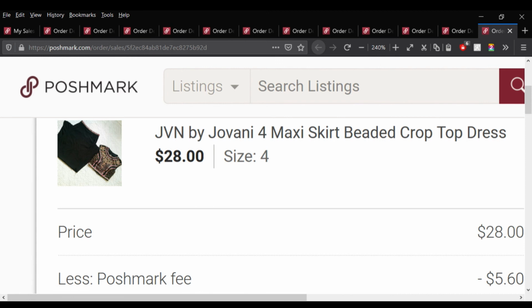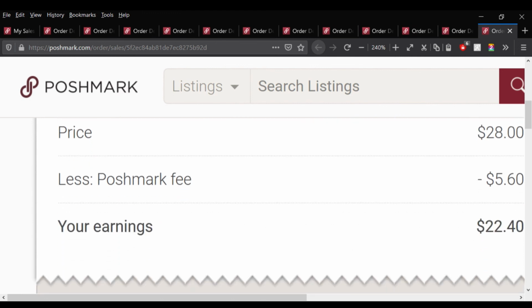It is a JVN by Giovanni, super pretty beaded maxi skirt and crop top combo dress set. It sold for $28, no shipping discount, so I made $22.40 on that item.